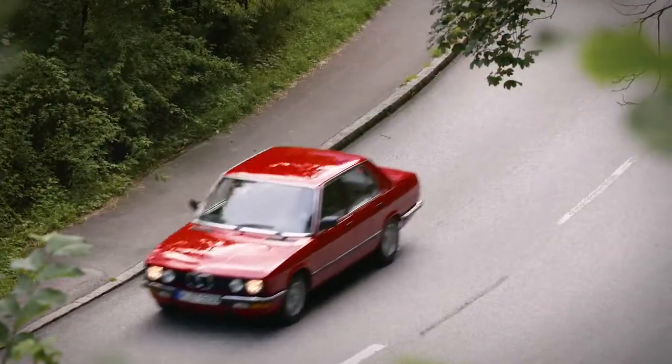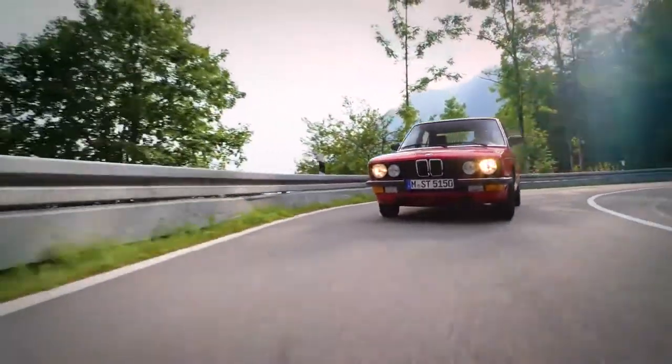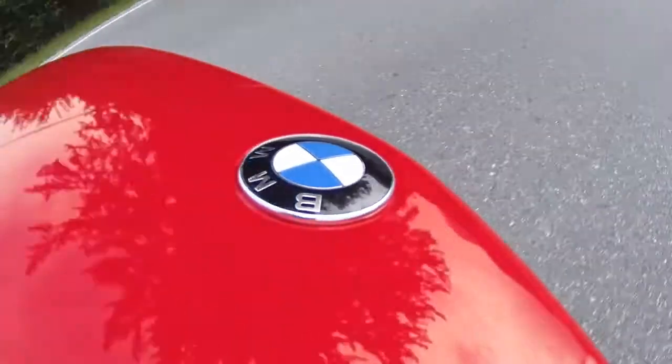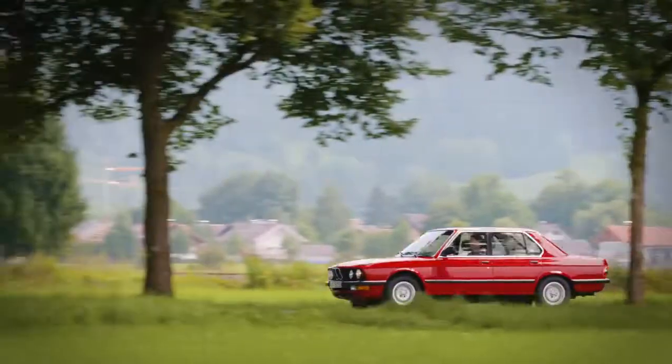The results are impressive. In 1983, BMW presents the 524TD, the fastest series-produced turbo diesel in the world. Its top speed is 180 kilometers per hour.